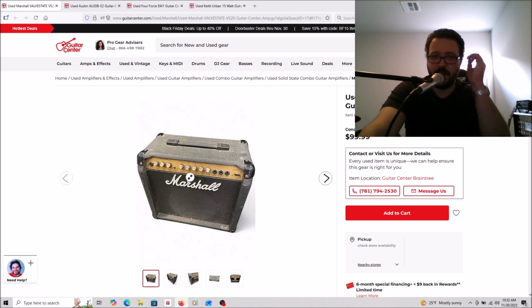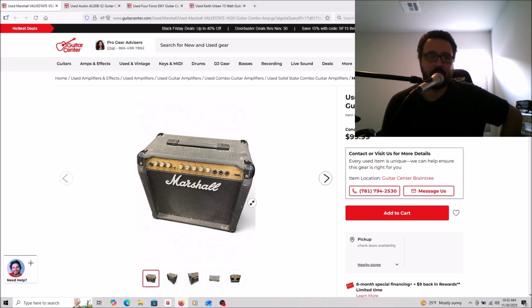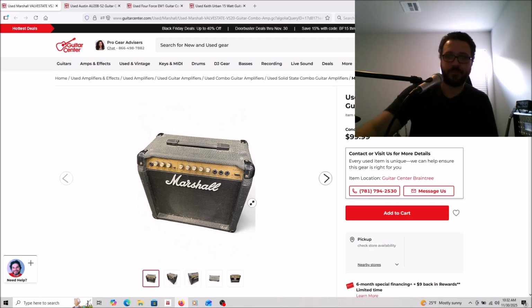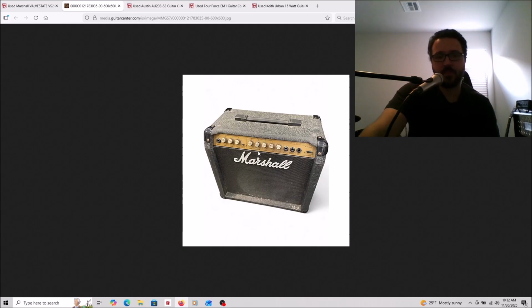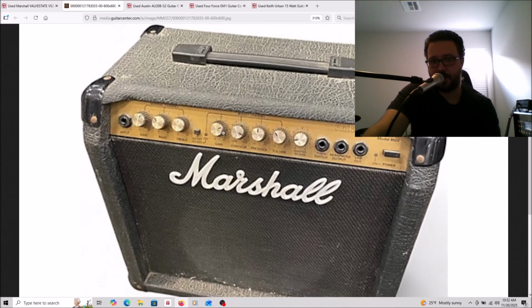Valve State VS20. If I can recall my Valve State amp that I had, it definitely had like a high gain channel and everything like that. It was basically like one of their first forays probably into solid state to mimic like a DSL or that sort of classic Marshall tone, you could say. Yep, so there's a gain. That's probably the clean channel, and this is probably the gain channel.